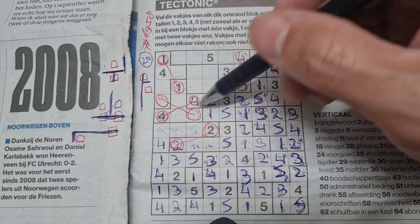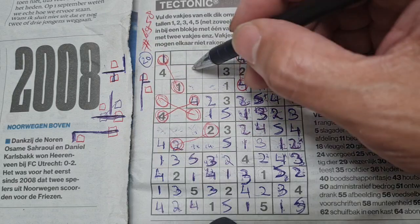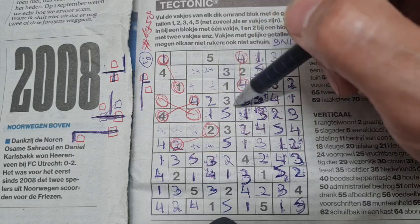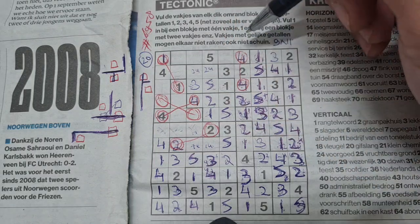These 2 boxes can be 4, these 2 boxes can be 2. So the 2 and the 4 go in those 2 boxes as a pair. So the other pair in this area should be for the numbers 3 and 5. 3 and 5, we have a 3 there, no 3 there. 3 should be here, and a 5 goes there.